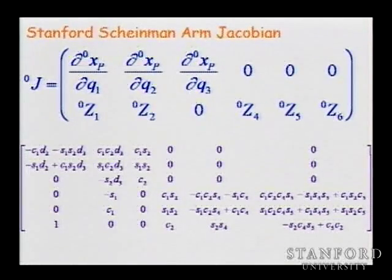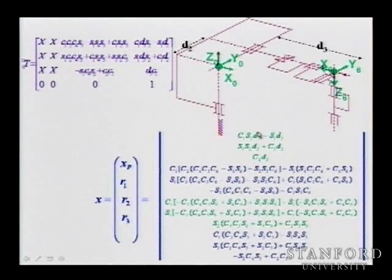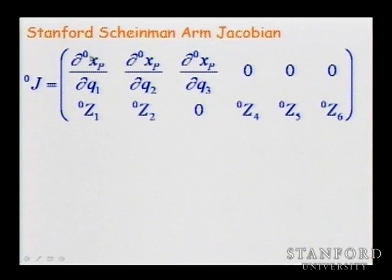The first two columns we differentiated this expression with respect to Q1. This is x. This is the first element, 1, 1. In the first column, second element is differentiation of this with respect to 1. And this with respect to 1. So what we are doing, we are taking x, y, and z and differentiating with respect to Q1. That will give you the first column. This column corresponds to the contribution of joint 1. So you differentiate with respect to Q1. This column is the contribution of joint 2. You differentiate with respect to Q2. The third column is with respect to Q3, or because this is a prismatic joint, this could be obtained directly from Z3 in frame 0. Yes?